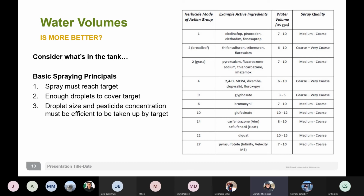In general, I'm a fan of that 7-gallon, especially if you're using products like Conquer, where it's completely contact. I've seen really poor results at 5 gallons if you're trying to battle a thick mat of kochia with Conquer. By increasing that water volume to at least 7 and hopefully 10 with a contact product, you're just going to get better coverage and see better results.